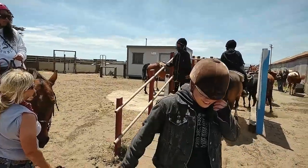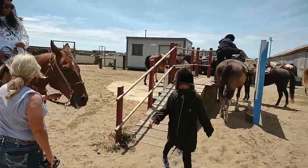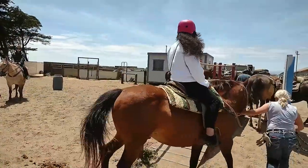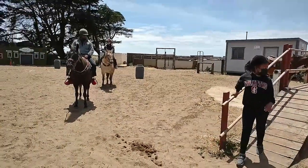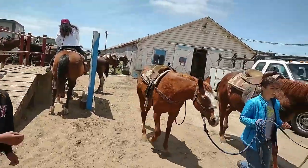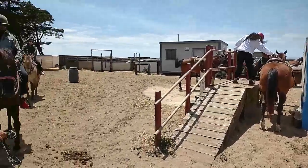How you feel, man? Wait one second. Make sure the ramp is clear. You guys can just put your helmets on the table in the tent. Watch out for the horses.